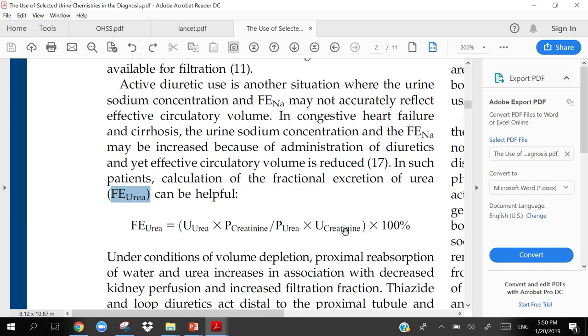So under condition of volume depletion, proximal reabsorption of water and urea increases in association with decreased kidney perfusion. So in pre-renal or volume responsive acute kidney injury, you will find low fraction excretion of sodium and lower fraction excretion of urea because of increased reabsorption of both urea from proximal convoluted tubule and sodium through the nephron. Clear? Suppose that the patient is on diuretics. So diuretics will disturb sodium excretion. Because loop diuretics work on the loop of Henle, and thiazides work on distal convoluted tubule. But urea absorption occurs in the proximal convoluted tubule.